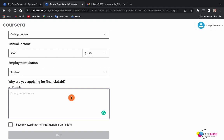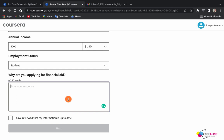All right. So now here, why are you applying for the financial aid? So go ahead and specify your reasons. Put in something which will be reasonable, and when they read it, it will sound nice for them to give you the offer. So you put in something there, but it shouldn't be less than 150 words. That is the requirement. So let's go ahead.